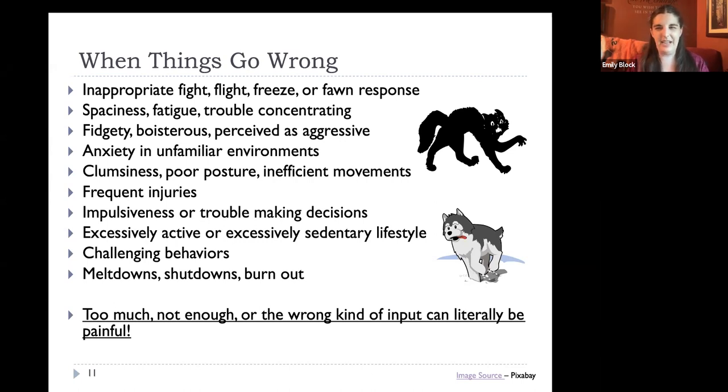So meltdowns may kind of look like tantrums, but a tantrum has an aim. So like, I want the blue cup, not the green cup. And as soon as I get the blue cup, I'm okay now. I don't need to cry anymore. But with a meltdown, that's when someone is actually not in control anymore. And say it started because they wanted something, if they get that something, they're still going to be melting down because it has less to do with one individual thing, and it's more just kind of like sensory or emotional overload in general.